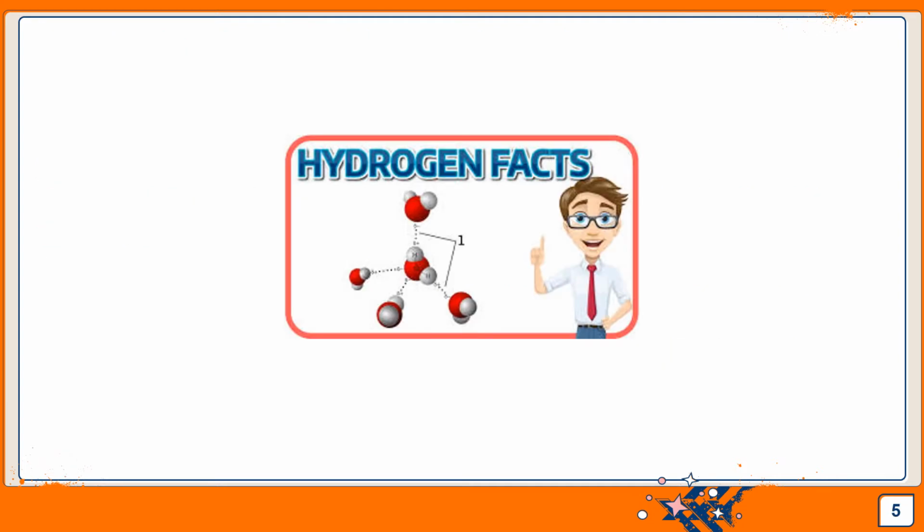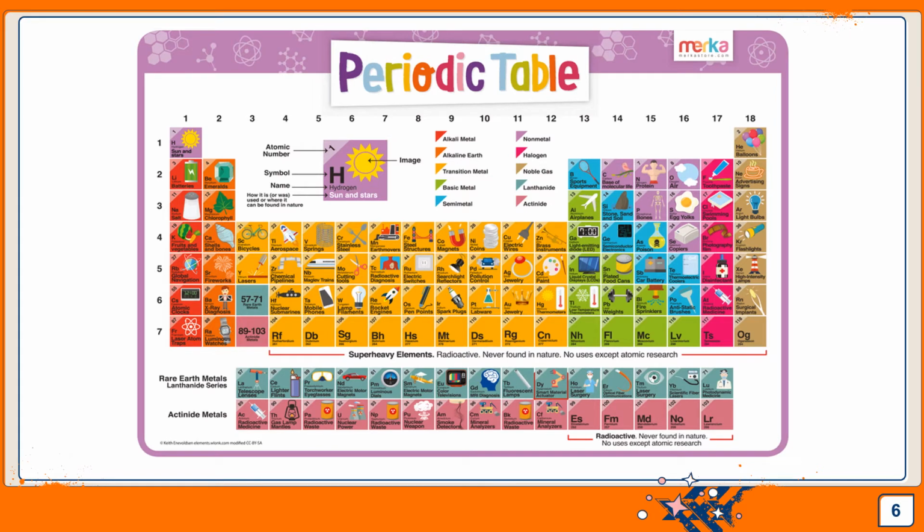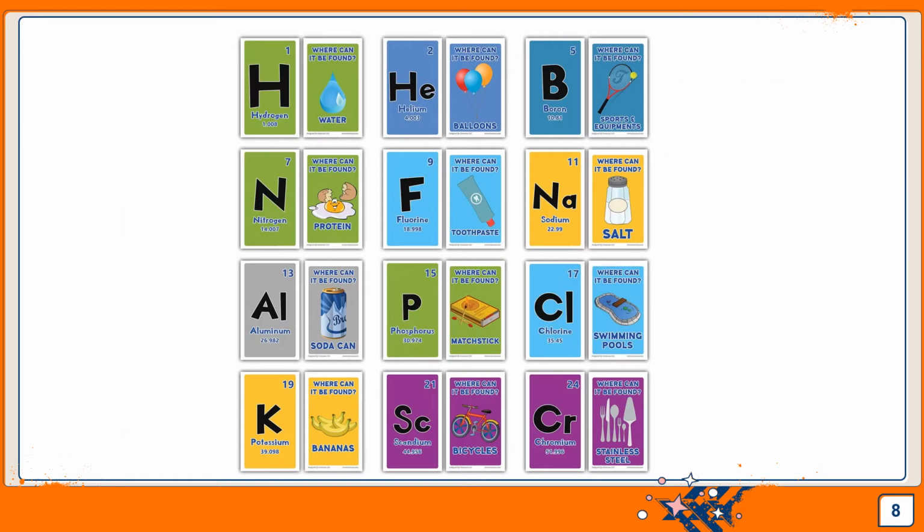Hydrogen facts. Here's the periodic table. Can you pause and find hydrogen on the periodic table? All right, if you said it's in the left-hand corner, right in the first column, first row, you are correct. Good job. All right, this is some sorted cards. They are in number order, not periodic table order. Can you find hydrogen here? Hydrogen can be found in a lot of places, but it can also be found in water. Good job.